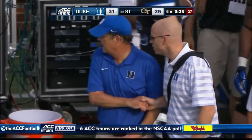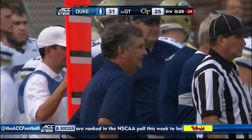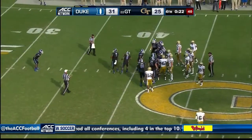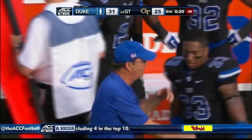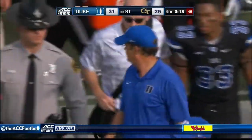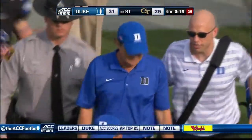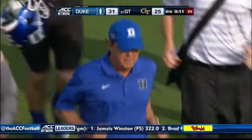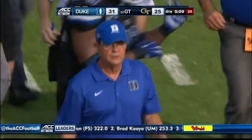Yeah, no question about it. Bart Chase there congratulating him. They need one more good snap, and that should do it. And Duke gets out of here with a win today, and they sure earned it. David Cutcliffe gets the win, his first against Paul Johnson and Georgia Tech.